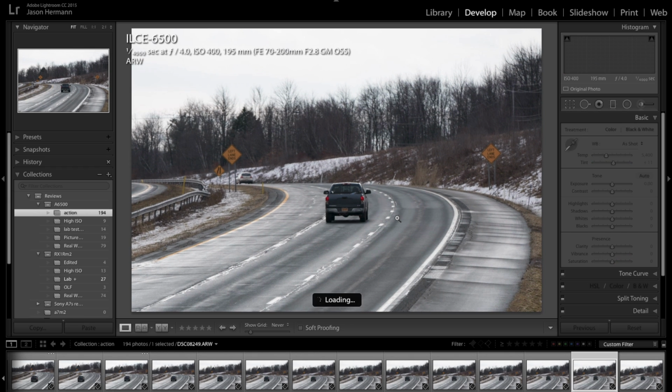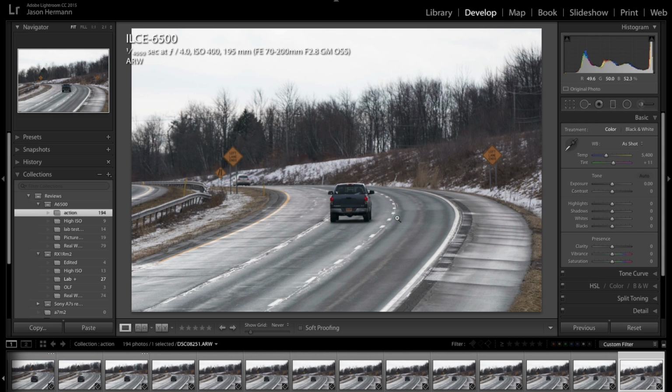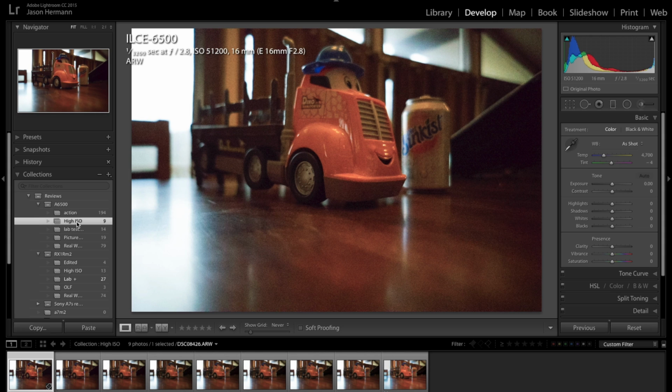And I have an autofocus video just specifically going over the different autofocus modes and how to use them. So be sure to check that out. I'm not going to go into great detail in this video on that, but I have another one dedicated just for that. So, all right, so that's the action shots.